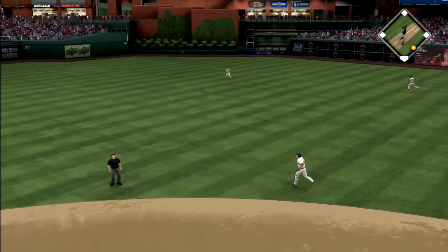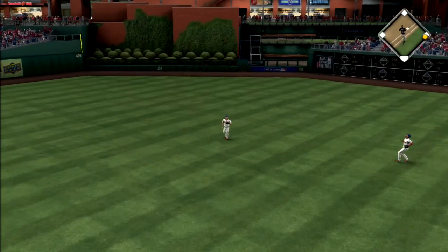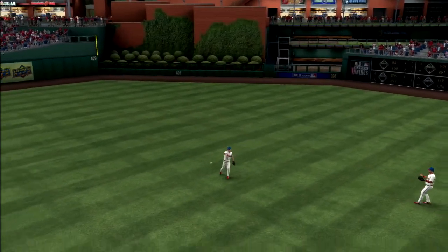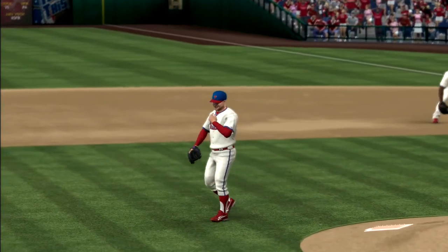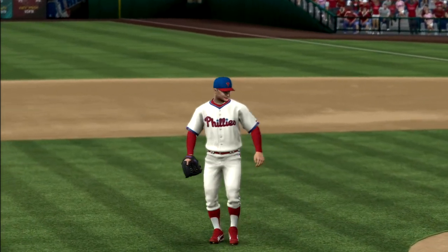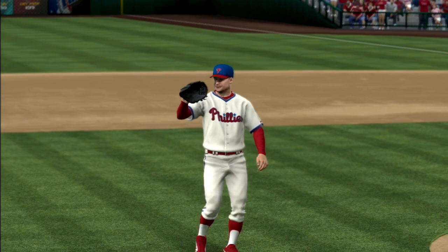Center field. And this is taken in out there by Victorino for out number one. Always nice to get the inning started against the pitcher as he sets him down easily for the first out of the third.